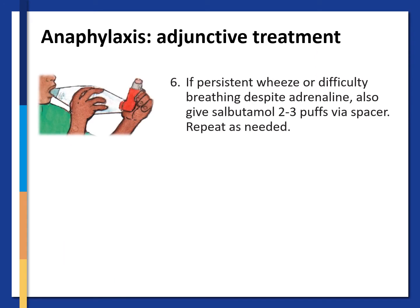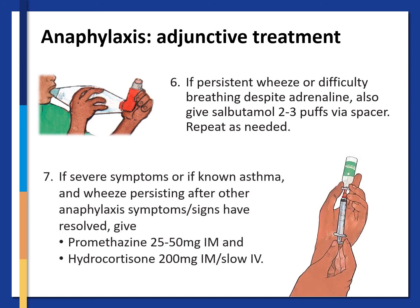If persistent wheeze or difficulty breathing despite adrenaline, also give salbutamol 2 to 3 puffs via a spacer. Repeat as needed. If severe symptoms or if known asthma and wheezing persists after anaphylaxis signs or symptoms have resolved, give promethazine 25 to 50 mg IM and hydrocortisone 200 mg IM or slow IV. Please note that these are not first-line treatment priorities and should not be given ahead of adrenaline and IV fluids.